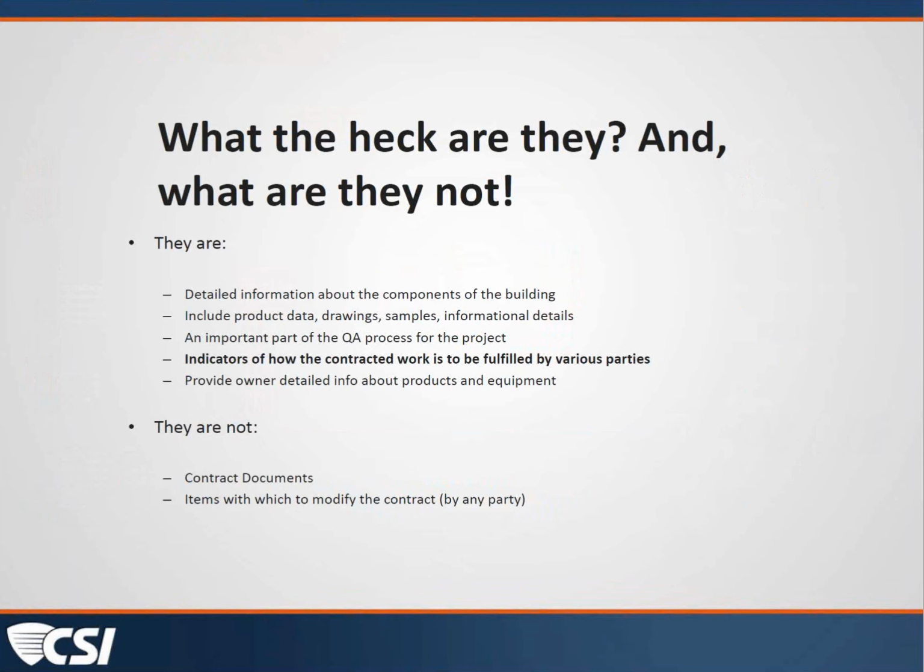Doug? I don't have anything to add here, Jim. Matthew, do we have anything?